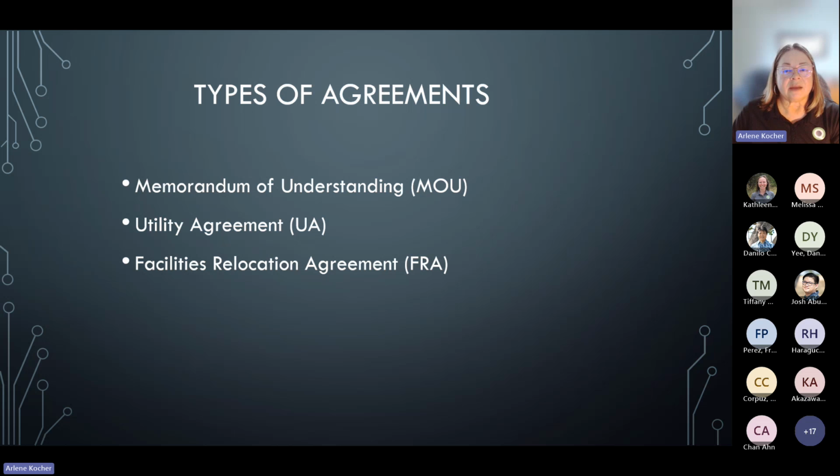So there are three different types of agreements for utilities. A memorandum of understanding, known as an MOU, has a maximum dollar amount of $250,000. And that limit applies to both private and public utilities. A utility agreement is for utility adjustments that are more than $250,000. Depending on the nature and complexity of the utility adjustment, a UA may be required for adjustments that are less than $250,000. So it just depends on the complexity. You'll need a utility agreement to iron out all those details.